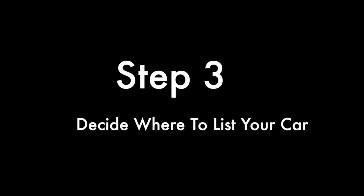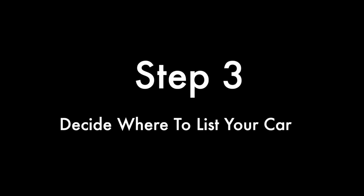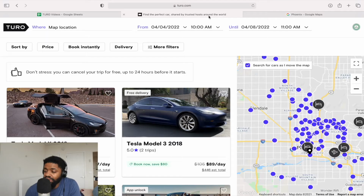The next step is to figure out where you want to list your car. So places that I choose to list the car, I don't always want to put my car in the most active area because I have to compete with all the other people in that area. Now, the only way to compete in that area is if obviously you have a lot of cars, number one. And if you're brand new, you are not going to have a lot of reviews. So you won't come up at the top of the search rankings. So I try not to put my car in the most active area. I'll try and put it a little bit outside of that area.